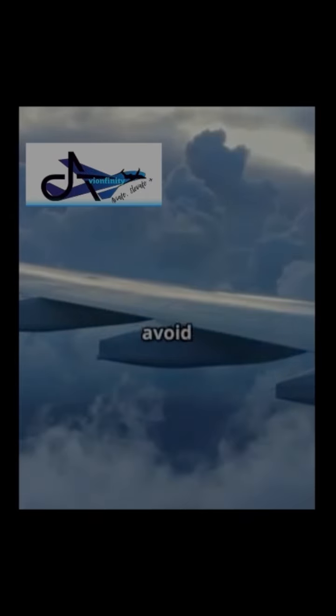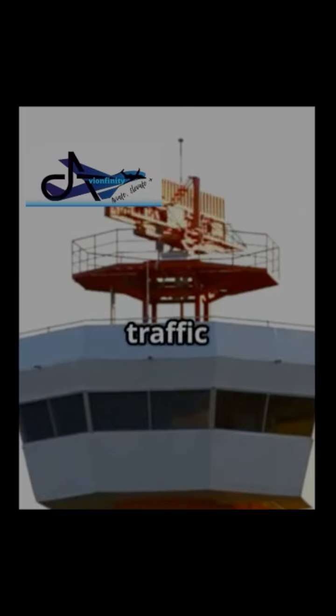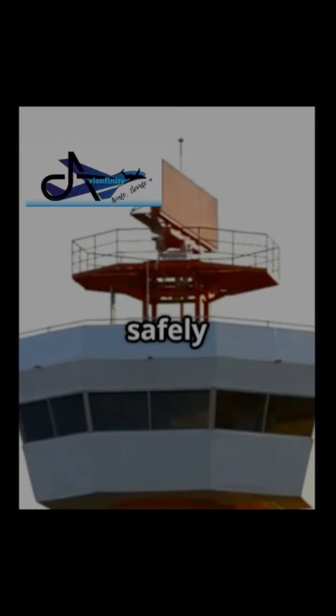One way pilots avoid a thunderstorm when flying is by flying above the storm. They also get help from air traffic control, which can see what the pilot cannot, like storm cells and heavy rain, on radar, helping the pilot navigate safely through it all.